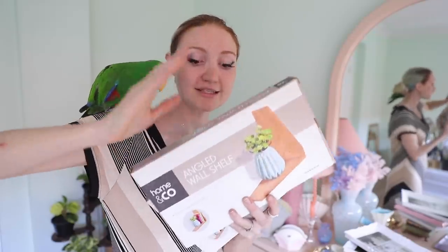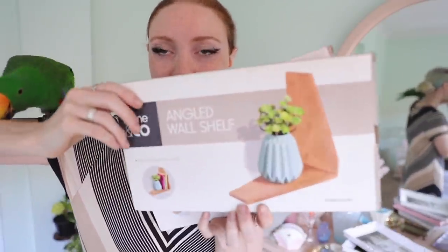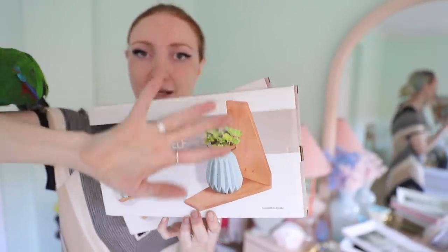I found these two at a Salvo's. These were $4 each, and these are wall shelves. So as you can see on the picture, they've actually got like a pot sitting on the shelf. So when I saw that, I was like, oh look, that's perfect for the plant room, the guest bedroom.